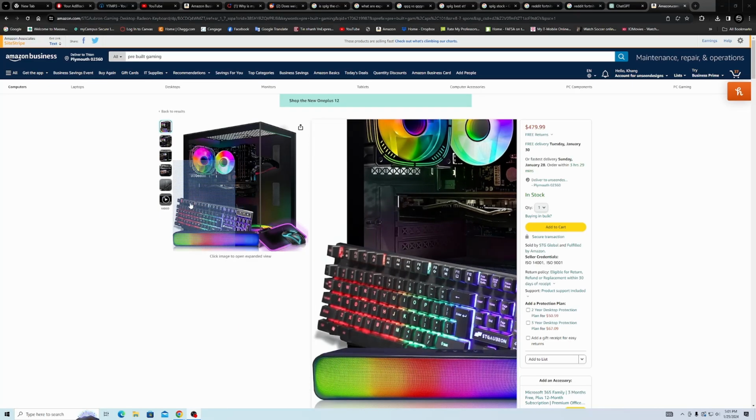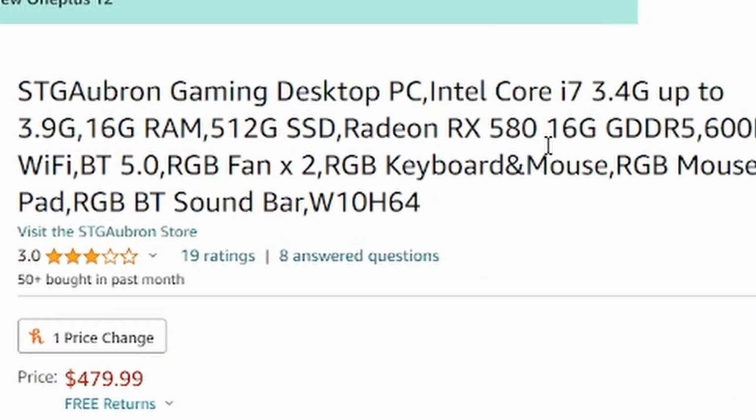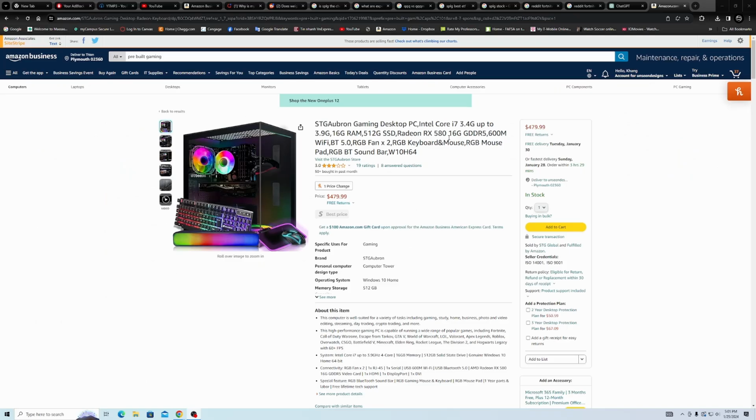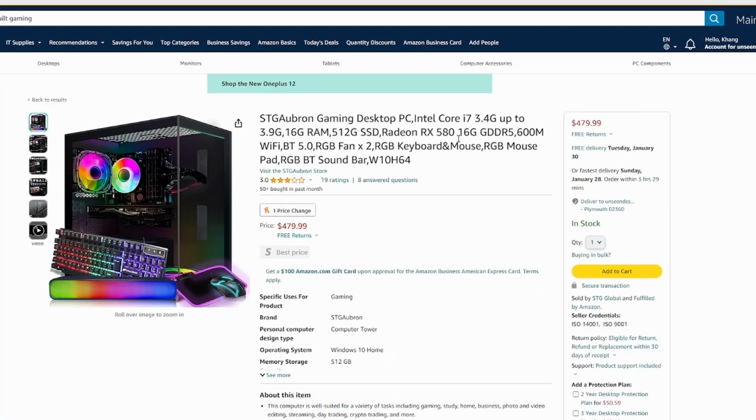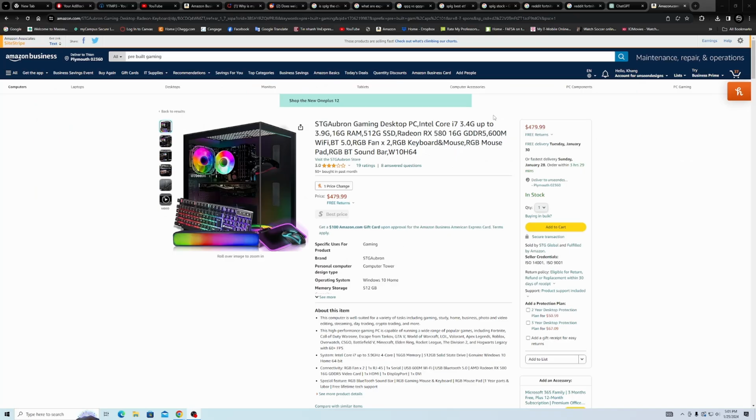Alright, so this is another example of a PC you shouldn't get. There's tons of lights and cool RGB, but don't let that trick you. It has a 580, which is not the worst, but it's just not ideal for all these high demanding games nowadays. And it has an i7. A lot of people, when they hear i7, think it's instantly good. But what also matters significantly is the generation of the i7. If it's a super old i7, then it's not that great.